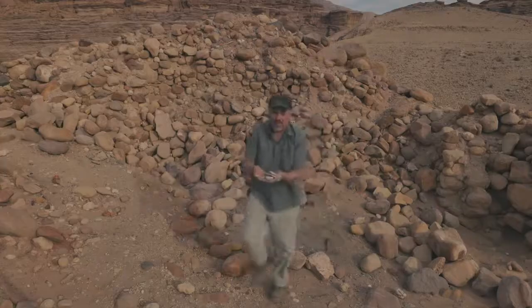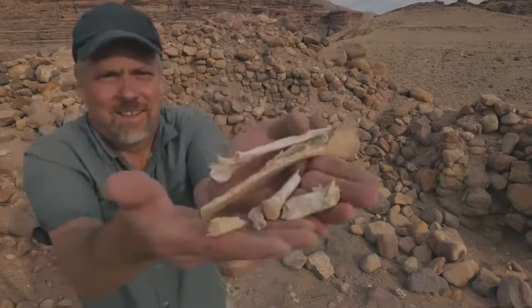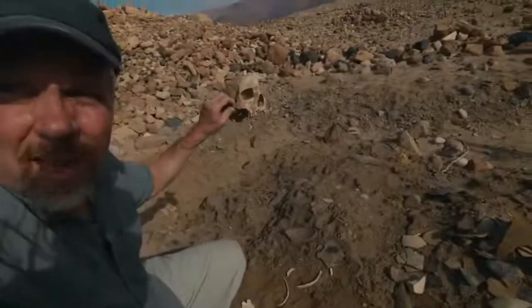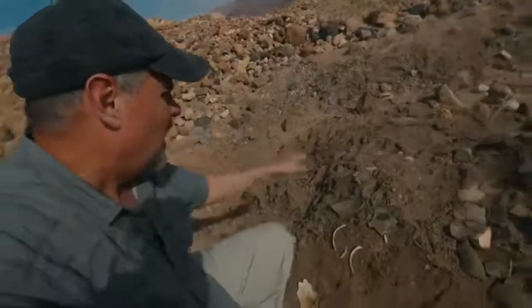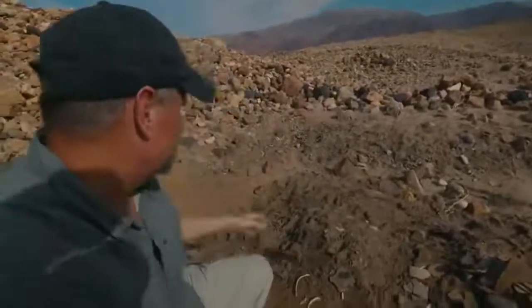As you can see, this destruction layer is filled with human bone remains. Here's some ribs found in this area, burned pottery, a total burn destruction.